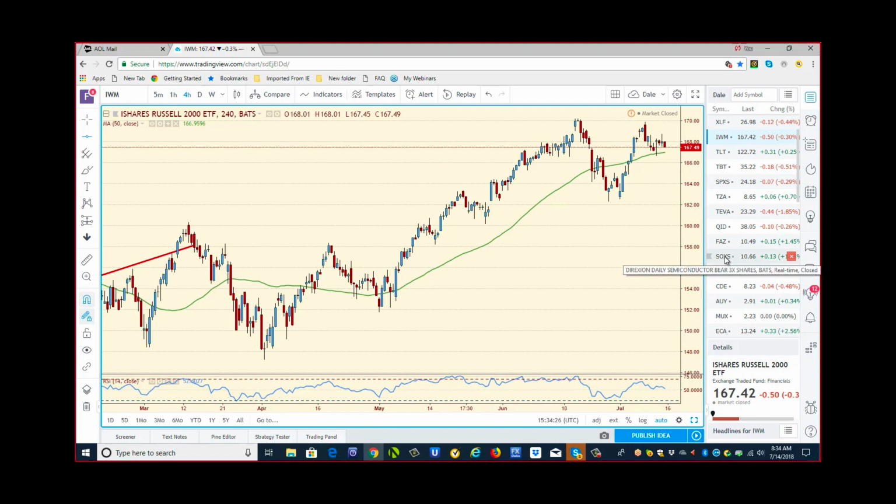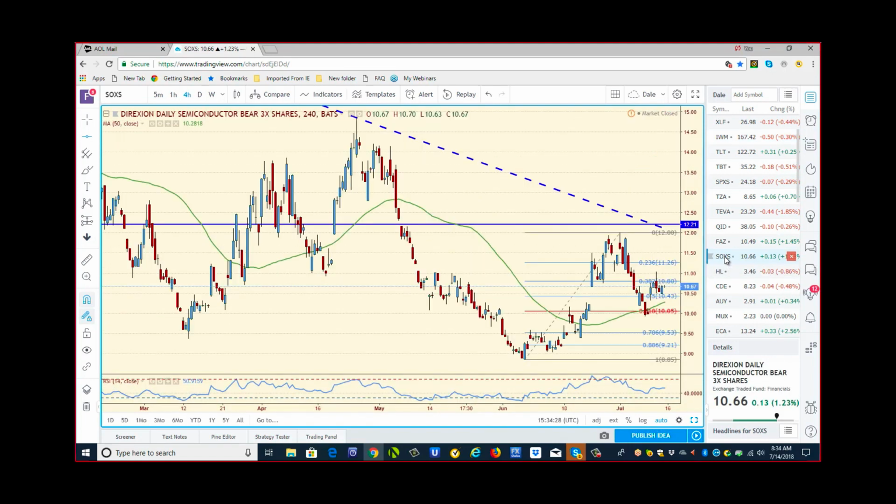And here's the SOX. I added to my SOX position this day at 1010. You know, it's just lucky bounce, pretty good, but not even close to the lows, right? It pretty much held 61.8 back. Maybe it's going to go 78.6 back. I don't know. Okay, I'll welcome it and I'll buy more.